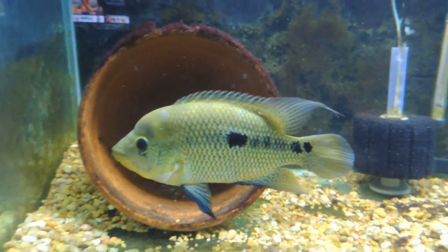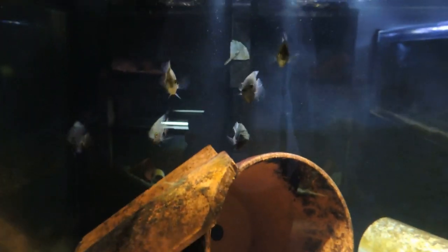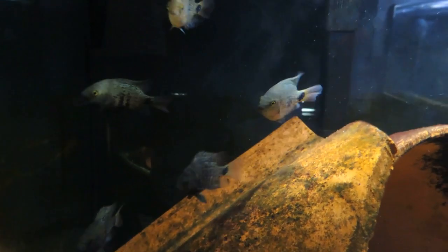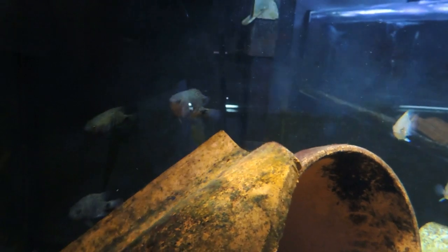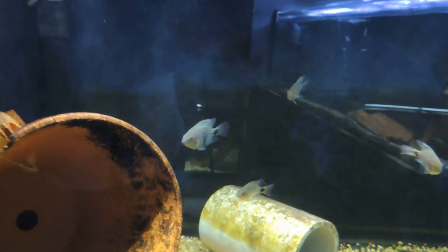I moved those lights over here to the black belt tank where these guys are growing out, looking really nice. It's only a 36-inch light on here, so you get dark spots on the ends, but saving power, so that's a good thing.